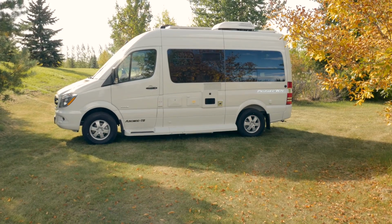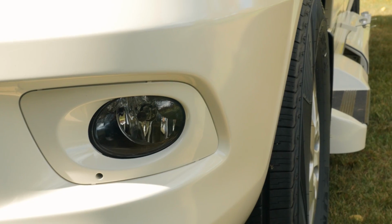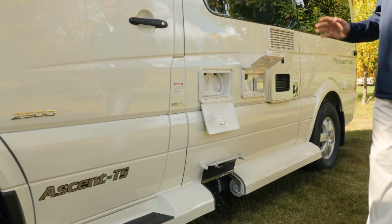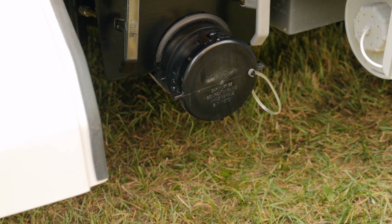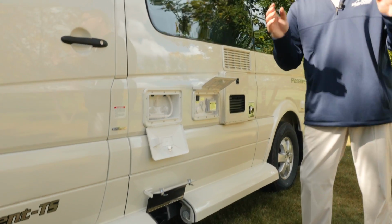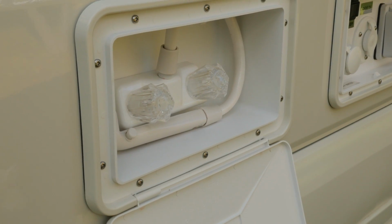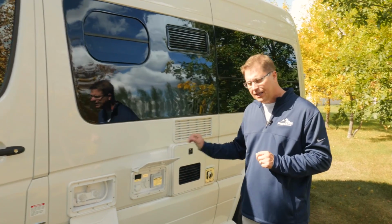As we come around to the passenger side, there's just a few more features I'd like to point out. You'll notice how our front bumper and our side moldings all match. That's a great option if you like that monochromatic look. Also, we have our easily accessible gravity discharge for your holding tanks, and it's gravity because gravity never fails. We have a hot and cold outdoor shower, which is great for rinsing the pet off maybe after a day at the beach. We have our central utility station.